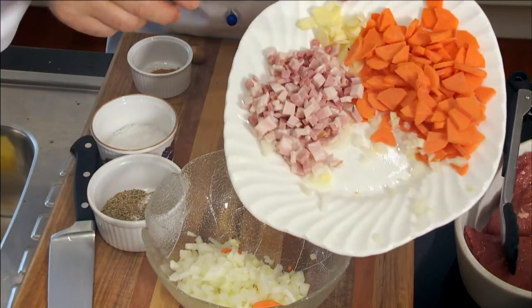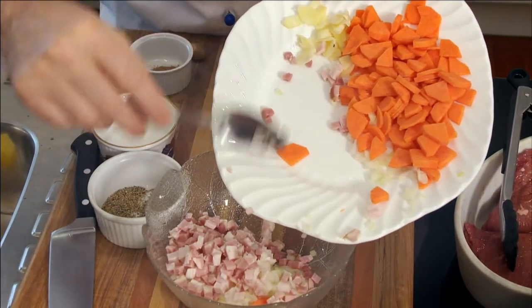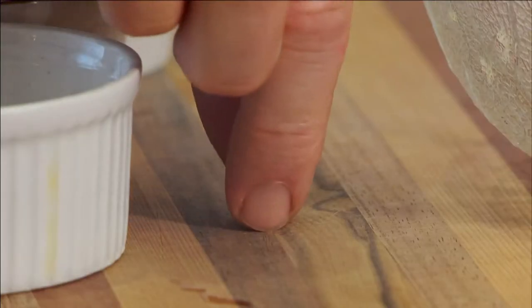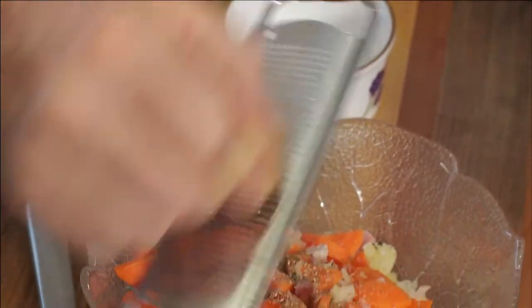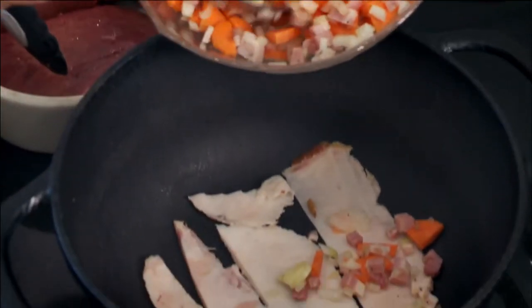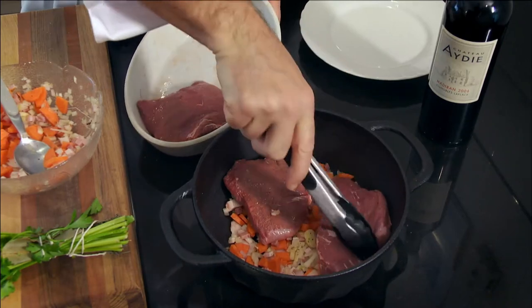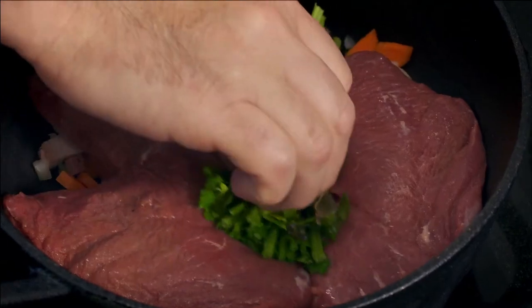I first mix in a bowl some diced onion and diced bacon, sliced garlic, sliced carrot, a little salt and pepper, 2 cloves, a pinch of cinnamon, and a little grated nutmeg. I then line the base of an oven-proof dish with pork fat and top with half of the vegetable mix. Then top with 3 beef cheeks and a bunch of herbs made of parsley, thyme and bay leaf.